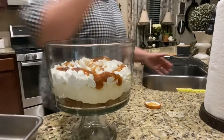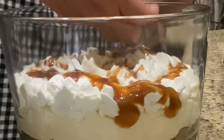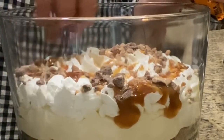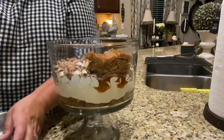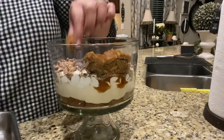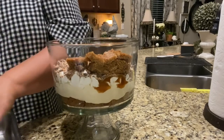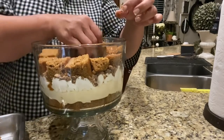Now, a trifle is an elegant dessert that has been around forever. It is a definite crowd pleaser. In each and every bite, you get something creamy, cakey, silky, and fruity. And in this one, when it gets all mixed together, it ends up creating the perfect fall dessert that everyone is going to love.